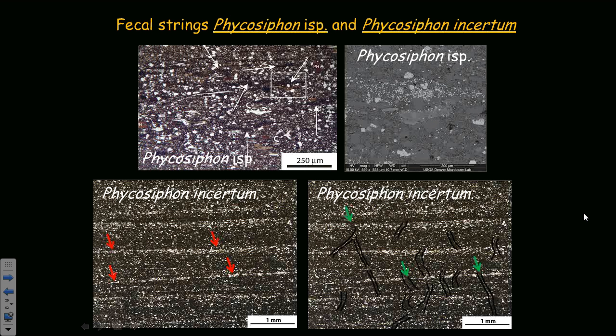If you deposit silt laminae, you don't deposit them with holes. You deposit them nice and flat. The moment you have holes, something made the hole. So in this case, whatever burrow went through there made the hole, and it should have marked the holes in here. I don't know why I put a black marker on a black background. There's a bunch of burrows going through different parts of this unit and producing the holes. This is Phycosiphon incertum.